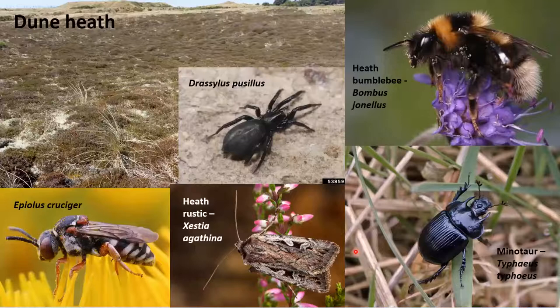Within the sand dunes, you've got sub-habitats, if you like, dune heath, dominated by heather, obviously, but with patches of bare sand and lichens and so on. Some typical species like heath bumblebee and the heath rustic moth. The Epiolus is a cuckoo bee on the sorts of things that we saw in the previous slide. And the Minotaur, which is one of my favourite ones, this is at its northern limits, as is the Epiolus.